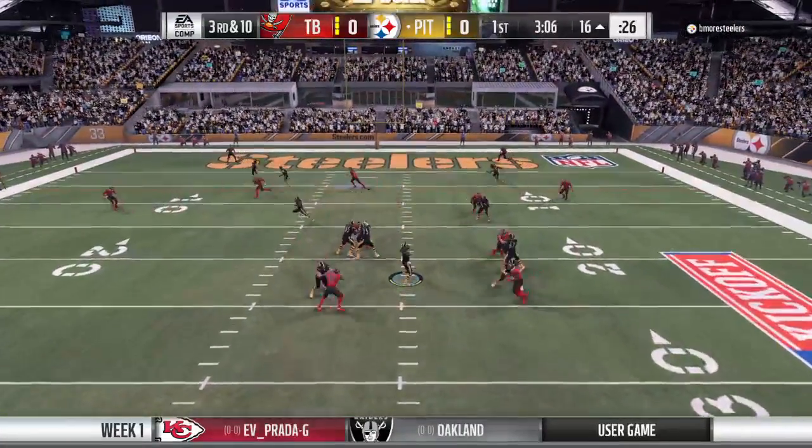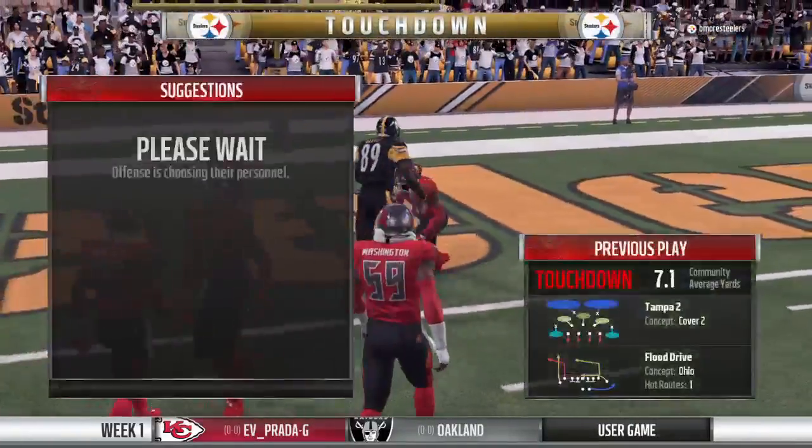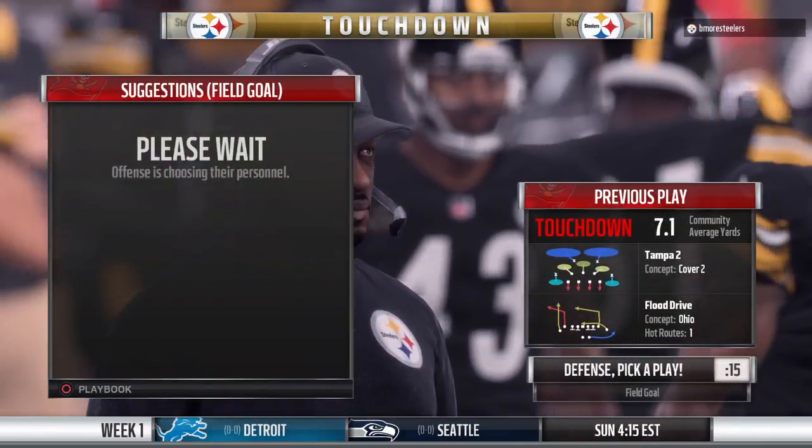Out of the gun, Dobbs. This is caught, and he's in. Touchdown, Steelers.